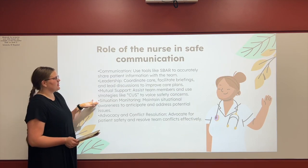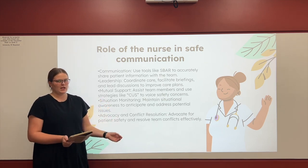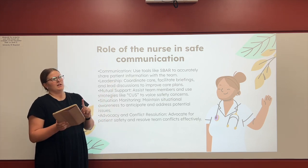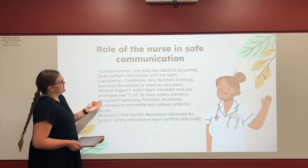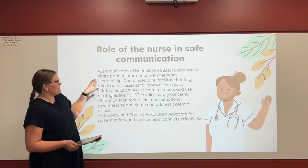So what is the role of the nurse in safe communication? We'll go in depth more about specific types of communication later on in the role of the nurse, but this is kind of a brief overview in the role of the nurse in specifically the framework that is Team Steps. So communication, use tools like SBAR to accurately share patient information with the team.